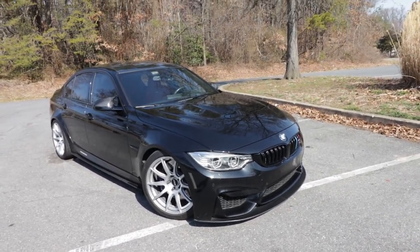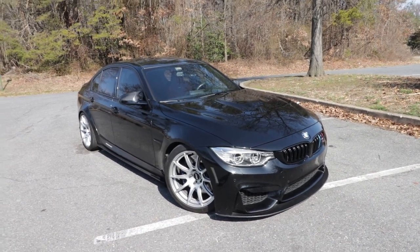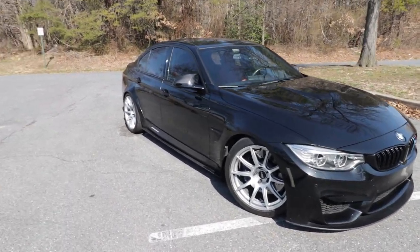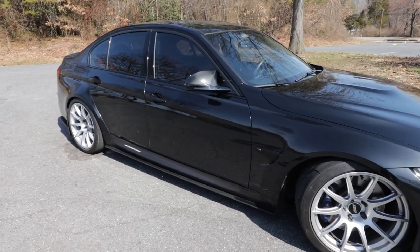I mean, I almost never drive my car to the red line. Almost never. Because on the street, you have a speed limit. You cannot even push the car that much. Now, let's go on the inside of the car so you can see the mods that I have completed on the inside. Oh, I almost forgot.